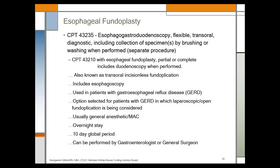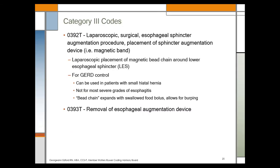Because of the difference in the procedures, there was really no mechanism in the past to report these. So this allows the new reporting. It is an anti-reflux procedure. The 43210 includes the esophagoscopy. It is usually an overnight stay, although it is not on the inpatient-only procedure list. It's under either a general anesthesia or MAC. It has a current 10-day global period, and it can be performed by either a gastroenterologist or a general surgeon.